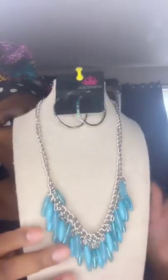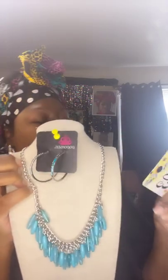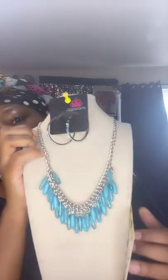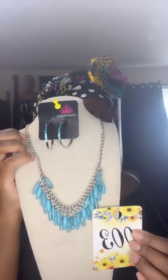And this is a combination right here. I actually like it up a little bit. I would have to see how it looked, but as far as this mannequin, I like it up a little bit. So this is 2 for $10, 1 for $5. And this will be number 3 for that combination.